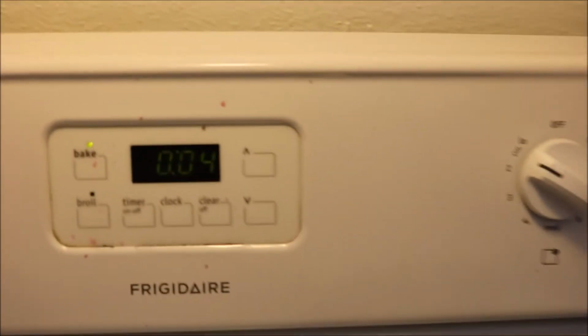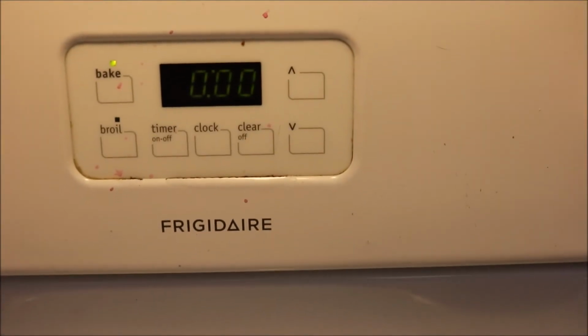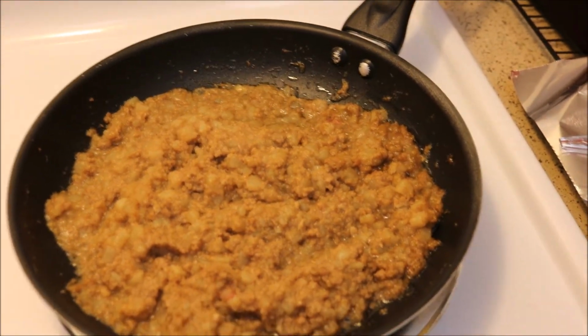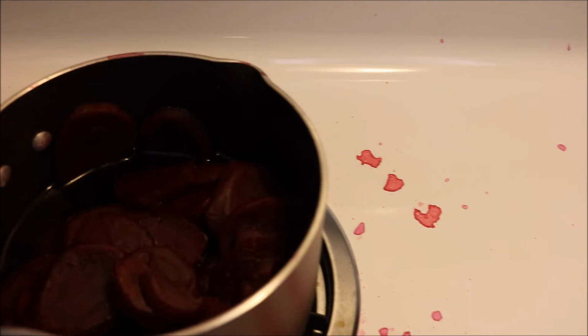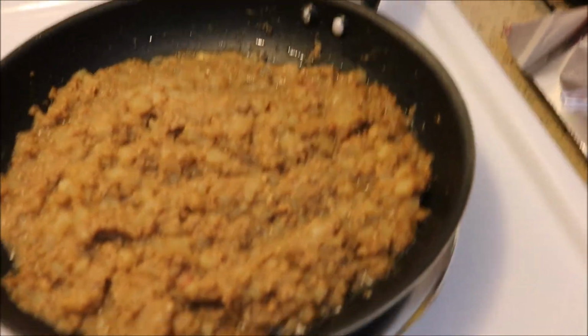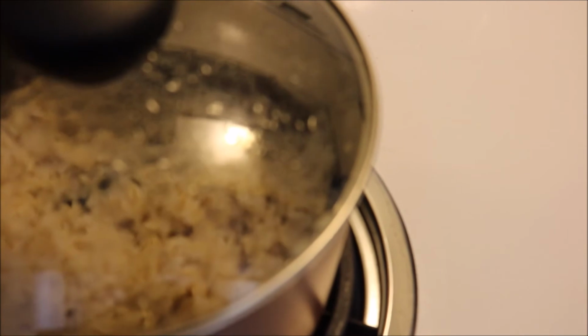The eggs are about to be done in 4, 3, 2, 1. Awesome. We've got the roast beef hash cooking up. The beets already done and simmering. The roast beef hash also simmering. Rice, dumped all the water out. It's steaming right now. Let's get to those eggs, so everything else is done.